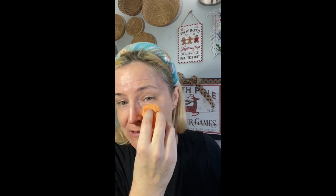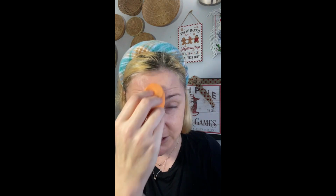Okay, so this is definitely a light coverage foundation. You could add more if you wanted to. As far as matching my skin tone, I am pretty light, but I have a lot of freckles. I think it did an amazing job, and I love this. I love the finish. I love the color. I am probably going to buy another tube if I see that number back there again.